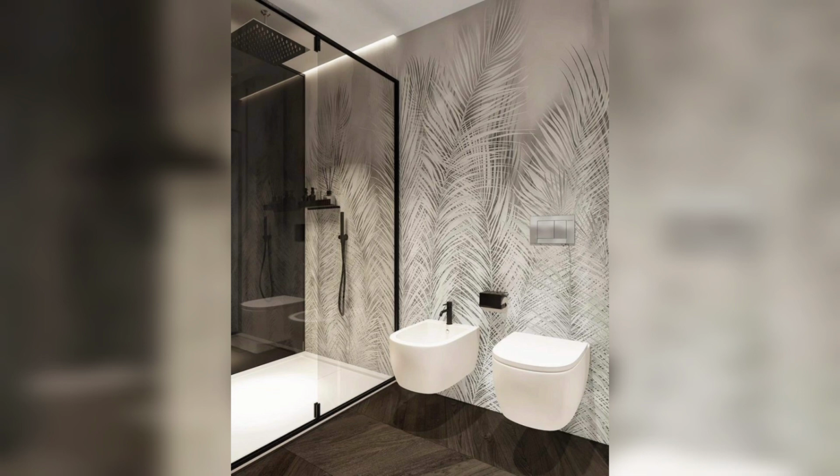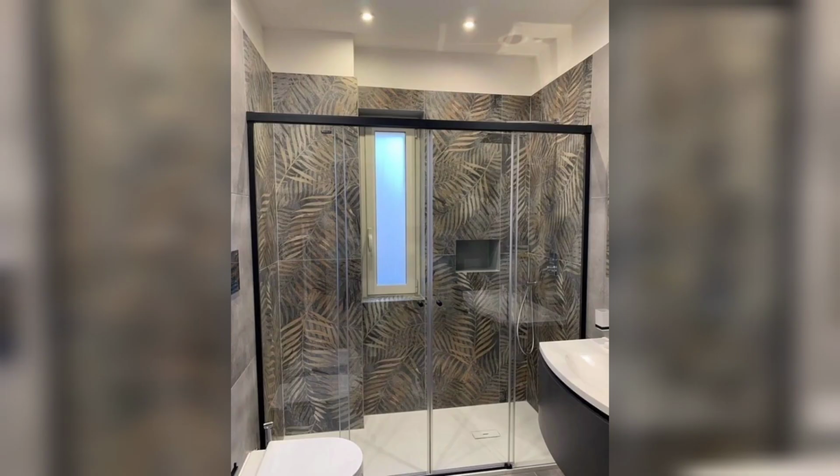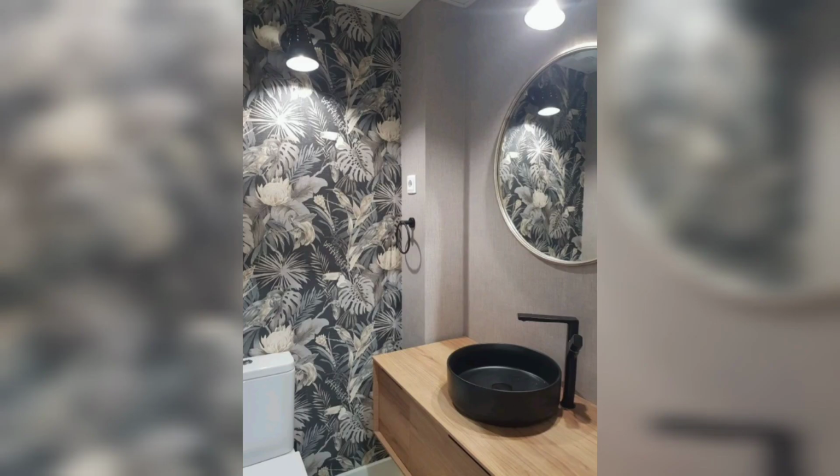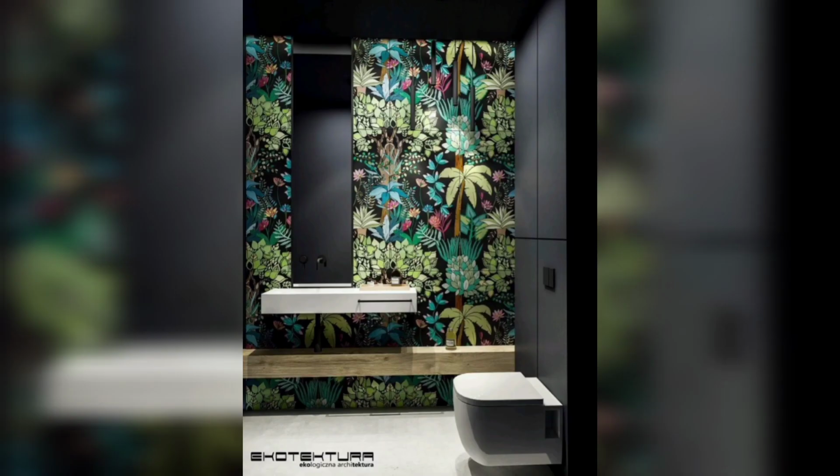Add depth and dimension to your bathroom with a textured wallpaper, from faux brick or stone finishes to intricate embossed patterns. Textured wallpapers create a tactile experience and make your walls come alive. They add a touch of luxury and create a unique visual impact.